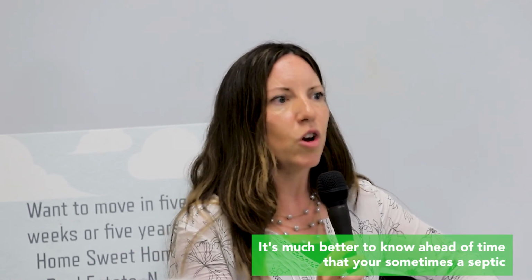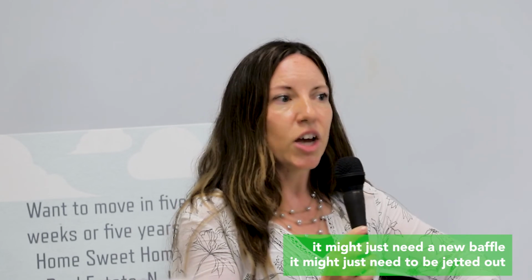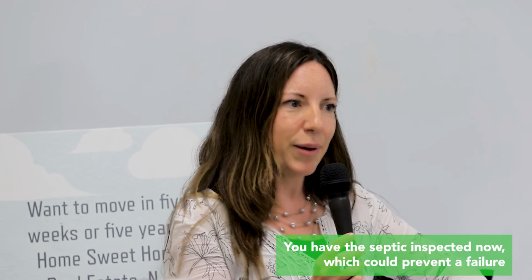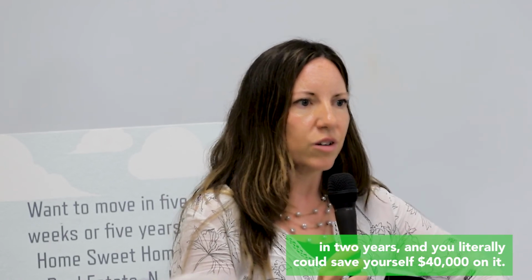It's much better to know ahead of time that sometimes the septic might just need a new baffle, it might just need to be jetted out, saving yourself. Let's say, great, we're going to put the house on the market in 2 years, you have the septic inspected now, which could prevent a failure in 2 years, and you literally could save yourself $40,000 on it.